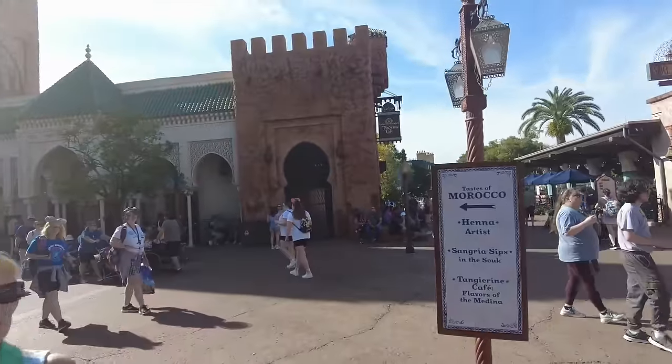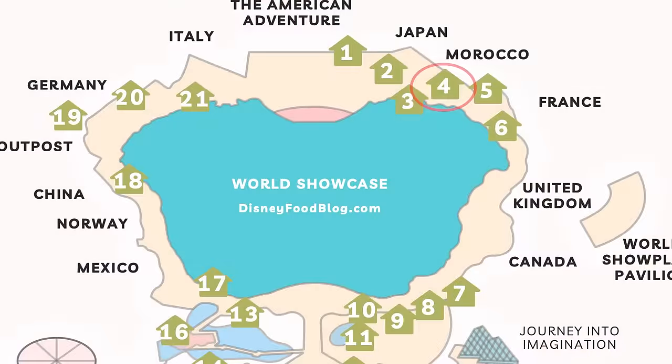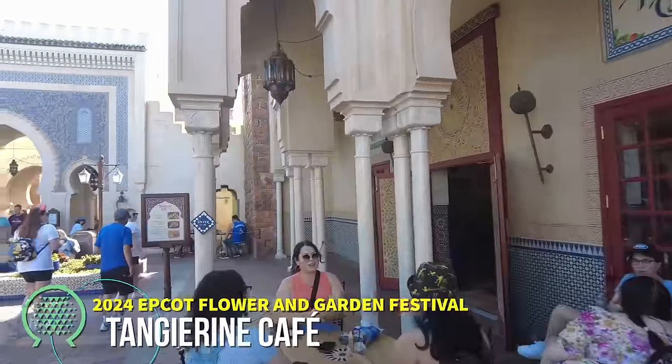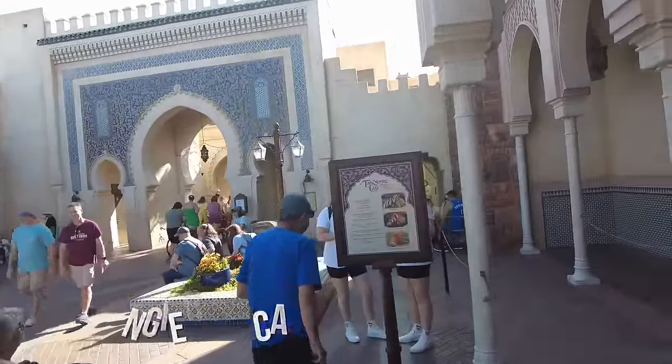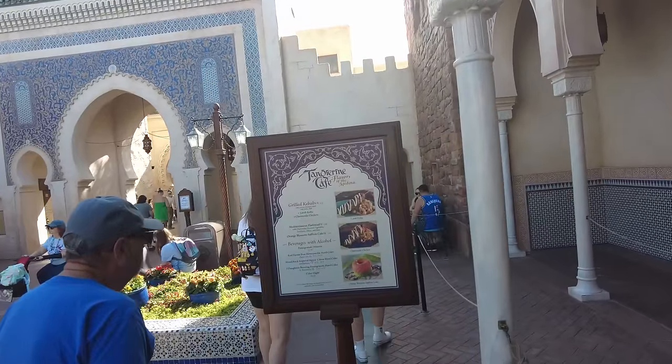Tangerine Cafe is right in the heart of Morocco, right across from Spice Road Table. Lots of Moroccan spices, as well as a brand new cider flight, which is very exciting. I love when we get to try new ciders, especially when the entire flight is brand new.